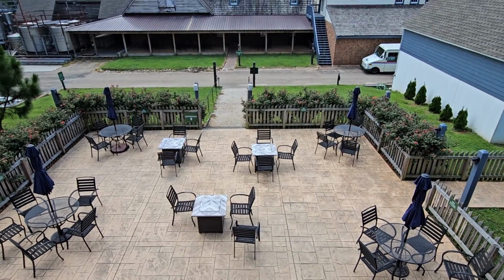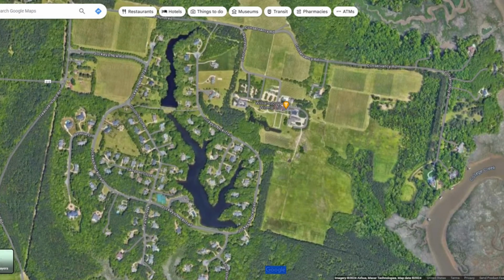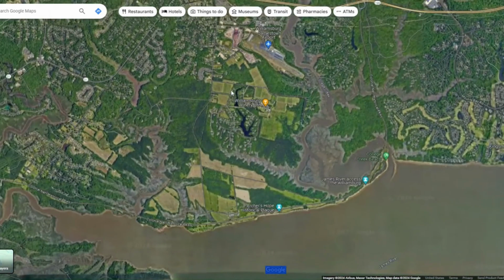It is beautiful and scenic and a very, very special place to have right outside your back door, because most of the other wineries are in much more rural locations. So you can have a beautiful luxury home, winery in your backyard, and then the entire Williamsburg area just outside.